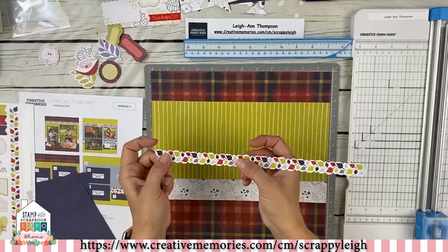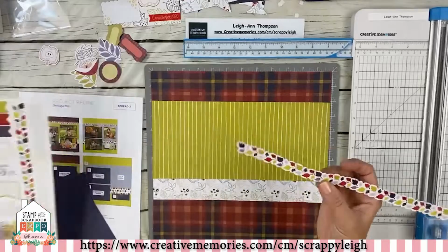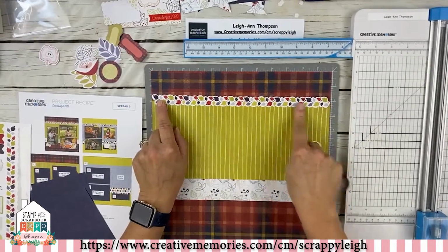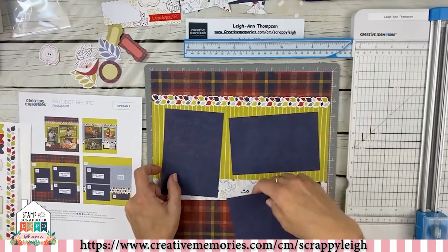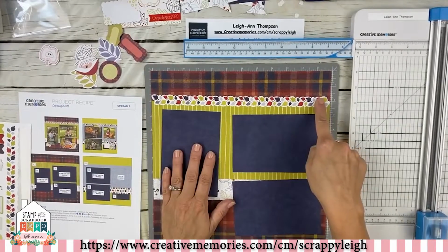Okay, sorry, I'm going to pause there. Sticker sheet, embellishment sheet, so that you can see where that came from. And I'm not throwing some crazy new paper in there. And that just goes right across the top. And the reason you want to do that first is because in case your photo mats are going to overlap them in any way, on this layout it doesn't, but just in case, I wanted to make sure you got that sticker strip down for your border.